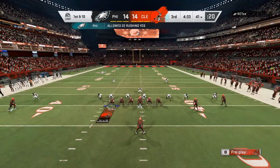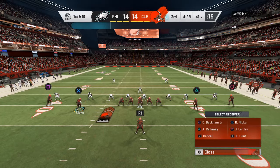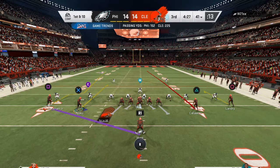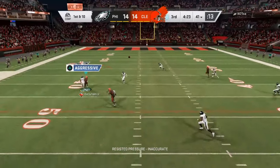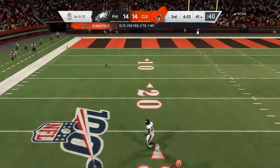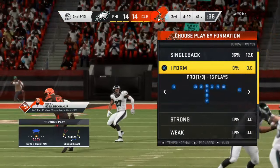I don't know what this says about me, but I love successful runs up the middle when the blocking is so well executed like that. And it doesn't matter whether it's zone blocking, whether it's a power scheme. When you have a blocker on a defender and the running back can read it, find the proper hole, and just go, it's sometimes a thing of beauty.